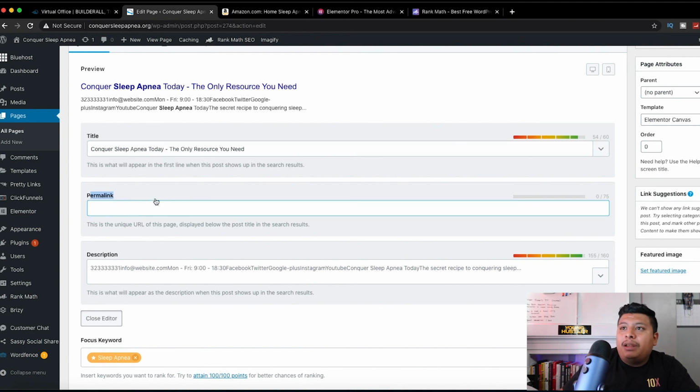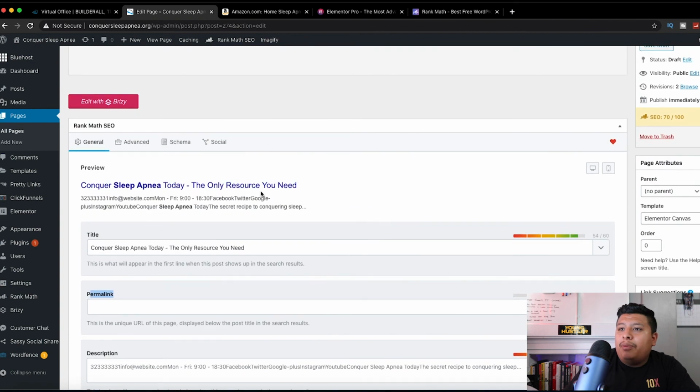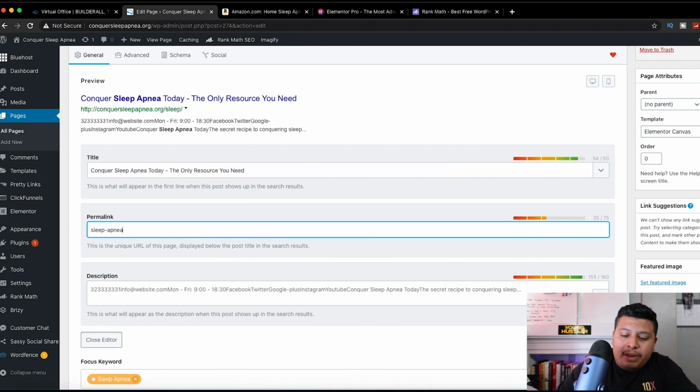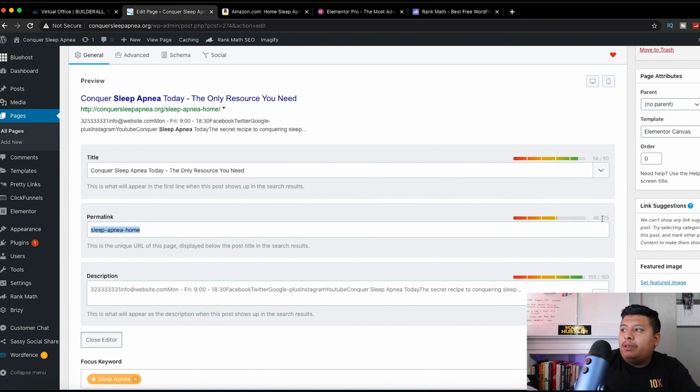Now the permalink, that's the URL link that people are gonna actually go to. So if you have your keyword in there, it's actually a lot better. So sleep apnea home might actually do pretty good. Okay, that's fine. I don't want my permalink to be too long anyways, so we'll leave it in the orange as long as it's not red.